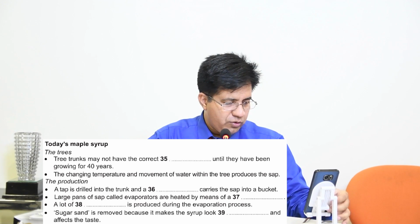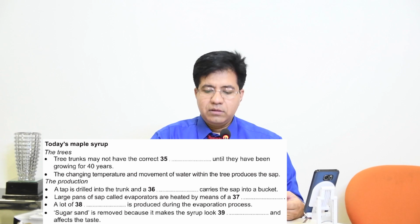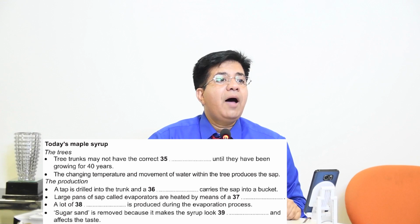After this process, something called sugar sand has to be filtered out, as this builds up during the boiling and gives the syrup a cloudy appearance and a slightly gritty taste.